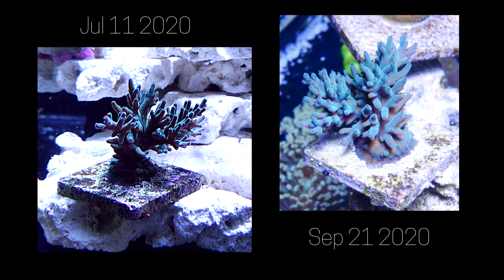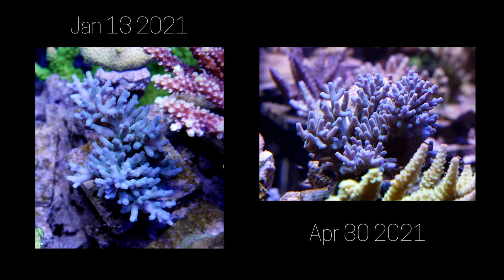It has exhibited good growth, especially for my tank where my corals seem to grow at the speed of molasses. In the September 21st picture, it is getting chunkier. By January 13th, it has probably doubled again, and I would classify it as a mini colony. The April 30th picture is deceptive, because I actually made 2 good-sized frags from the colony about a month ago.